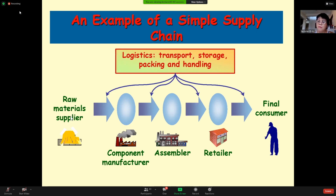From the raw material supplier through the component manufacturer, we have to manage transport, storage, packing, and handling. After we do the production at the manufacturing side, we have the component. Another time we have to manage the logistic part, transport from this manufacturing side to the assembler, okay?